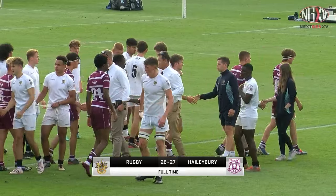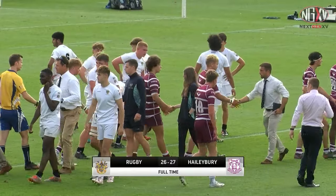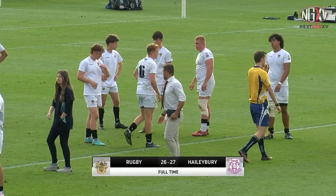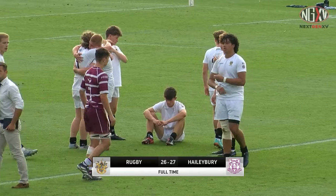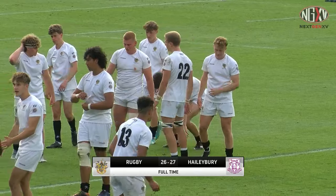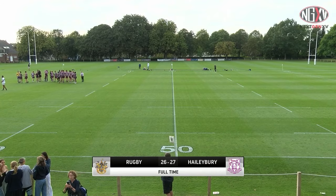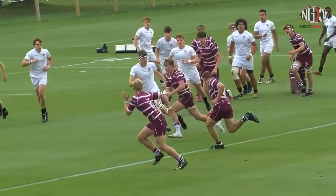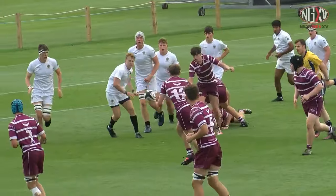As the handshakes come in and the dust settles on what was an absolute epic, both sides will reflect on a contest that will live long in the memory. This fixture may not have been played in 8 years, but you rather get the impression that after a game like that, it could become a real fixture. Once again, a first victory for Haileybury against Rugby in 15 years.